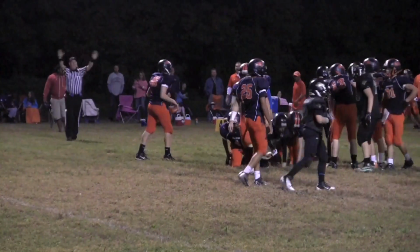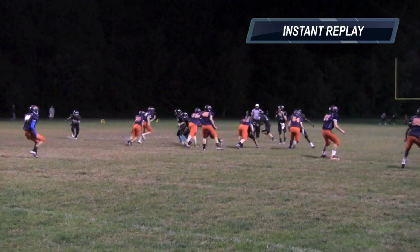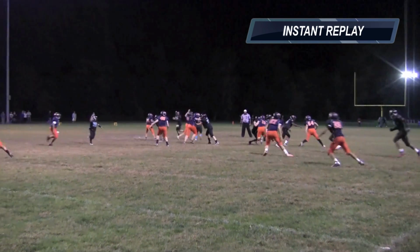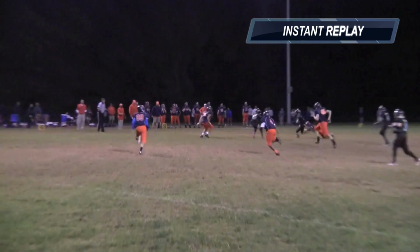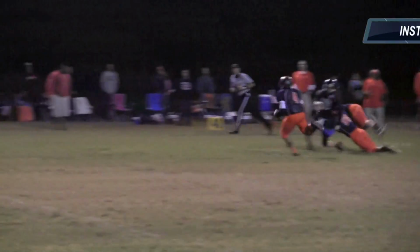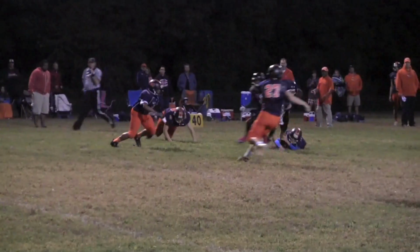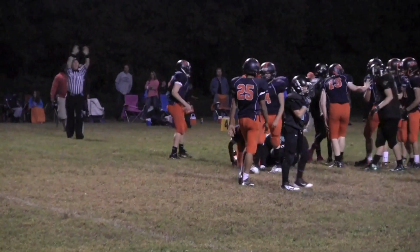Beautiful play. Now watch this again in slow motion as the quarterback gets back and looks for number 86. Now 86 is a bruising type possession receiver. But watch him break this tackle. This is a tough guy, number 86, as he barrels his way for a first down.